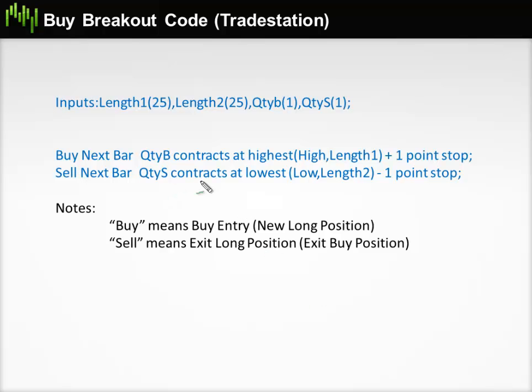Now, the code here in TradeStation, this is what you can use. Very simple. We're looking to buy next bar. This is a buy strategy, quantity buy contracts at the highest high. That's a pre-written formula plus 1 point stop. So I not only want to buy at the highest high, I want to add 1 point or 1 tick. In TradeStation, a point is a tick, the smallest price increment stop.